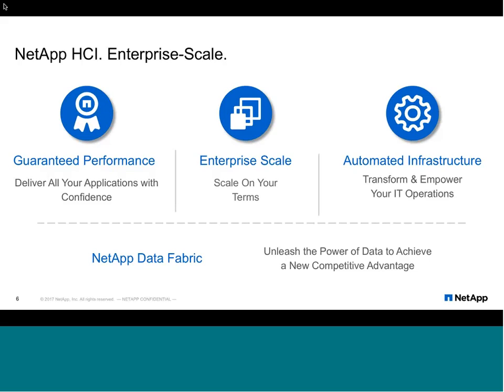Now, I also touched on before about data being deployed within the hybrid cloud and the public cloud. Now, as we launch the NetApp HCI later this month and the end of this year, we'll actually have the NetApp Data Fabric capabilities built into the fundamentals of NetApp HCI as well. That's brilliant. Okay, so I think that's enough of the marketing. Let's get into what it actually looks like.